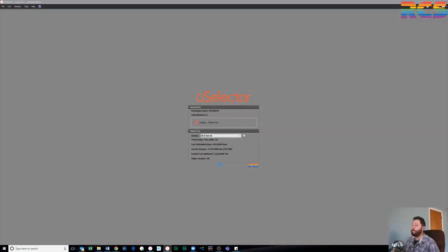You might notice that I have my nice dark mode turned on. It's a brand new feature in G Selector 4.7.1. We're currently on 4.8.0 version 3.2.1, and Service Pack 1 is coming, I think, in a couple of days. But I personally love my dark mode, so that's what I have here. While that's loading up, again, the concept is we're not going to replace our clocks. We're going to duplicate our clocks. That's the concept, right? So again, this is loading up here.